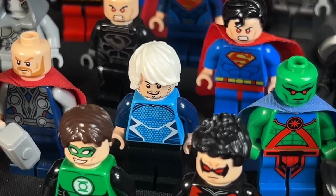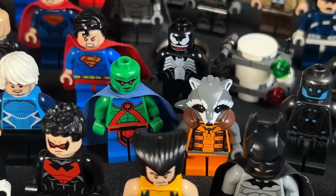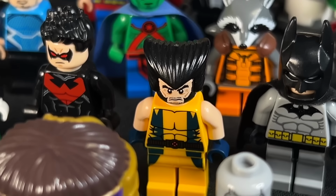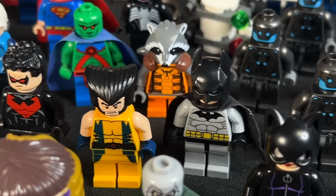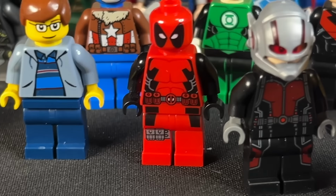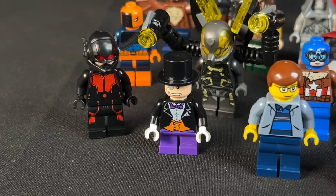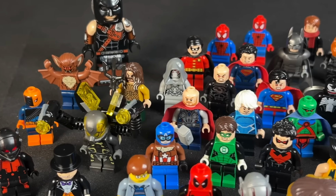Superman, got the Quicksilver from 2015, only ever came in one set. Polybag Martian Manhunter, 2014 Rocket Raccoon, the original Wolverine from 2012 that literally looks just like the Deadpool and Wolverine version. 2006 Batman and Catwoman, Doctor Doom, MODOK, Ant-Man, Deadpool, What's Up, 2003 Peter Parker, let's see, The Penguin here, concept art, Hank Pym, Ant-Man, just so much good stuff.